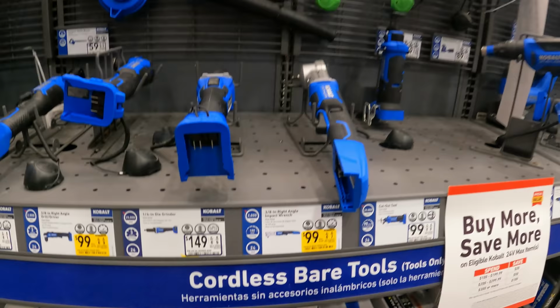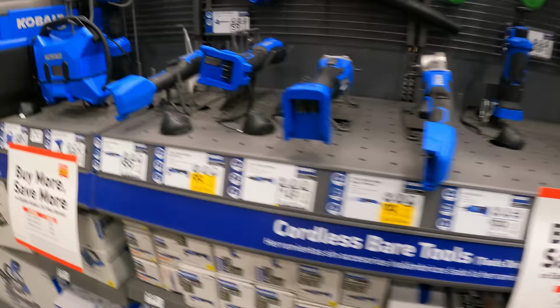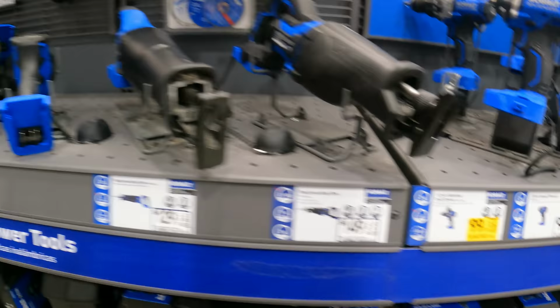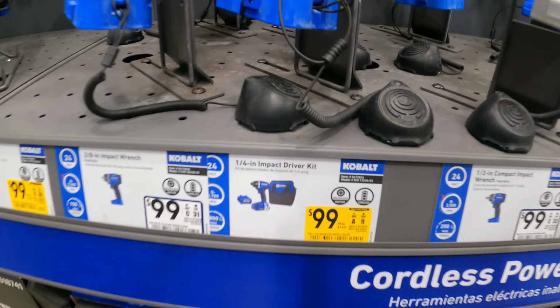We got 50 bucks off a right angle impact wrench, 20 bucks off a right angle drill driver. What do we got here? 30 bucks off an angle grinder. 40 bucks off the hammer drill, which I think is that one. That's what I think that one is. And then $70 off the impact driver kit, which comes with a battery for 100 bucks. That's a nice little deal.